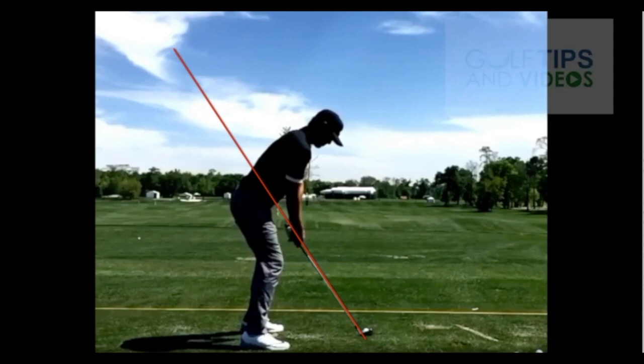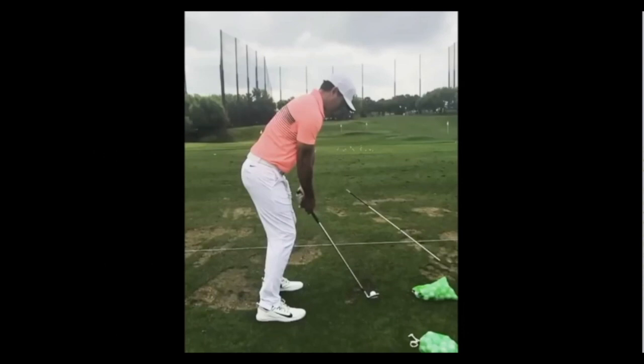Let me see if I have some other ones kind of showing the same deal here. So, again, kind of the same thing. You see he has that stick there in front of him, the exit underneath it to get those fades going. Same address positions looking really clean. And we'll see kind of the same pieces here.